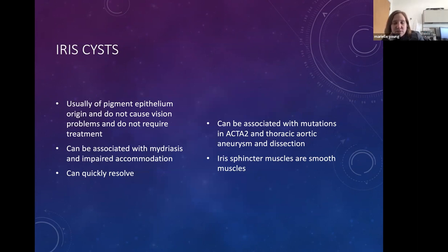Iris sphincter muscles are smooth muscles like the aorta, and so kids with lots of those, you kind of worry about that. Usually when I see kids with cysts, they're just pigment epithelial cysts, don't cause vision problems, don't require treatment. Sometimes they go away pretty quickly. I had one kid that one of you guys called me to look at, or I was in clinic and had me look at somebody with a bunch of those right after birth, and like a ton, all around the margin edges. And I saw the kid back in 1 month and they were completely gone. So they can go away.